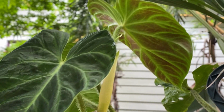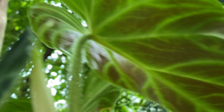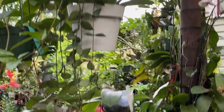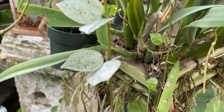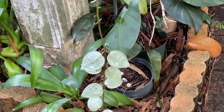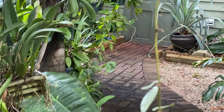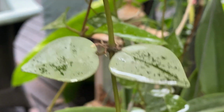This is varicosum. I really like to look at them from the back. They get that really nice color. And look at my silver croniana. It is about 6 feet long. It's really, really, really silver.